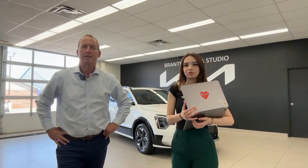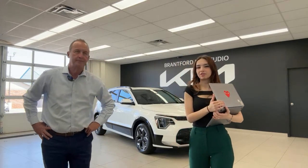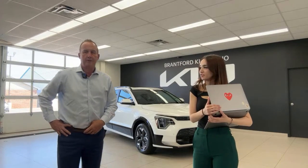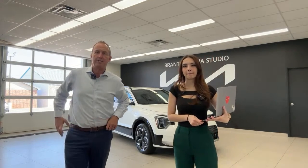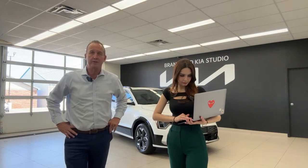Let's see. When would the PHEV be available? We're getting our first one at the end of this month. I don't think we have anything else incoming for PHEV yet. No, unfortunately with PHEV throughout our full model line, those are the longest wait vehicles that we have today.